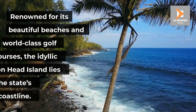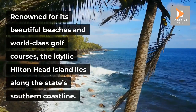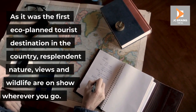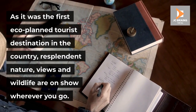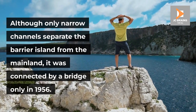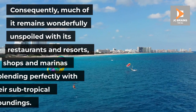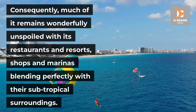2. Hilton Head Island. Renowned for its beautiful beaches and world-class golf courses, the idyllic Hilton Head Island lies along the state's southern coastline. As it was the first eco-planned tourist destination in the country, resplendent nature, views and wildlife are on show wherever you go. Although only narrow channels separate the barrier island from the mainland, it was connected by a bridge only in 1956.